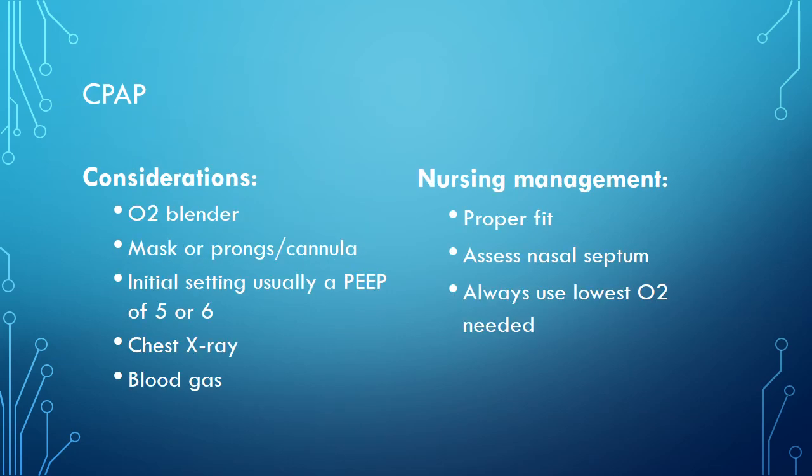Considerations for CPAP. You want to make sure, like I said, there's an oxygen blender so you can titrate the appropriate amount of oxygen to maintain their sats within the targeted range. You want to make sure you have the appropriately sized mask or prongs or nasal cannula to deliver the CPAP through. The nasal prongs are usually hooked up to a circuit that's connected to the ventilator for prolonged delivery. And the mask should fit snugly from the bridge of the baby's nose to the base of their chin.